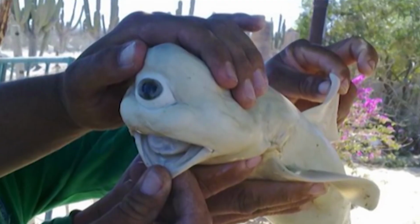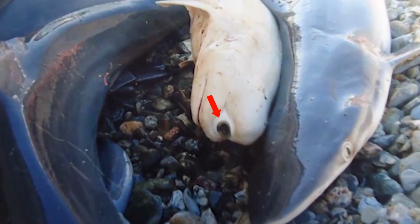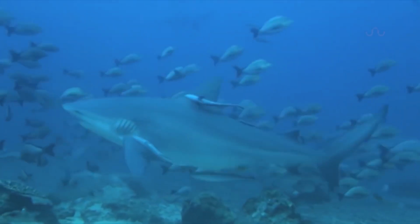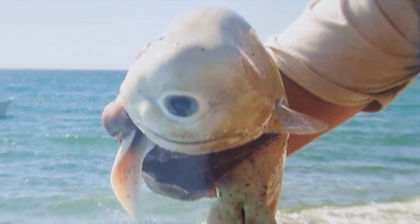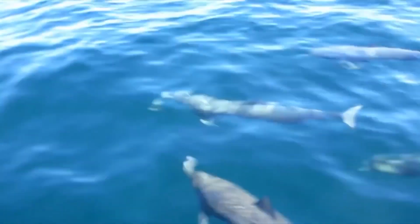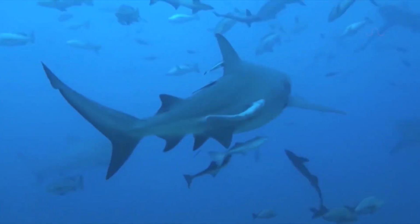Experts said this was an incredibly rare find. Less than 50 examples of such an abnormality have been recorded. The reason for the giant eye? It seems the shark's brain didn't fully separate, causing only one eye to form. Scientists weren't sure what caused this, but since the waters of the Sea of Cortez are some of the cleanest, we can't say pollution was the cause.